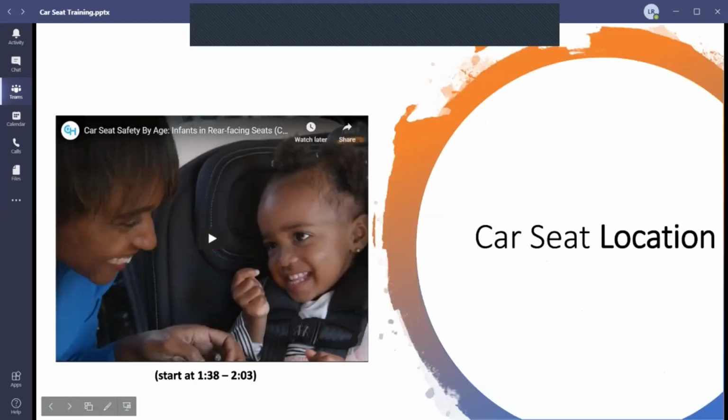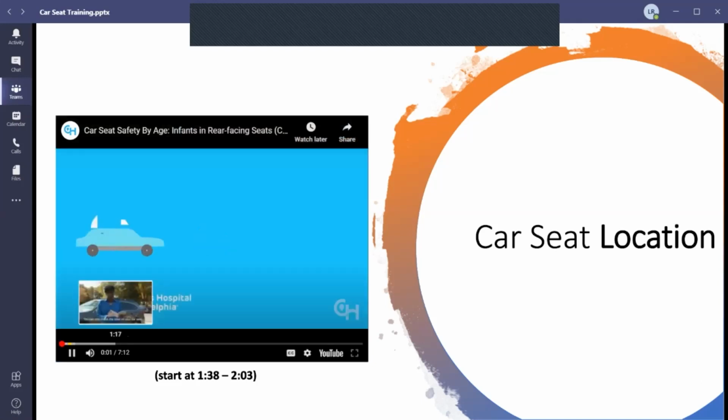So car seat location, this talks about more so the best position inside your car to install the car seat. And one thing that it will tell you is to look at your owner's manual inside your car. So I will start the video and move it forward to like 1 minute so that we still stay on time.